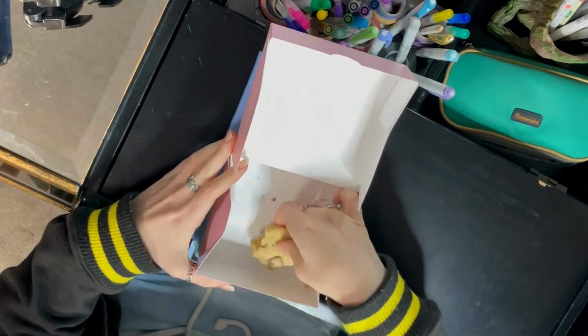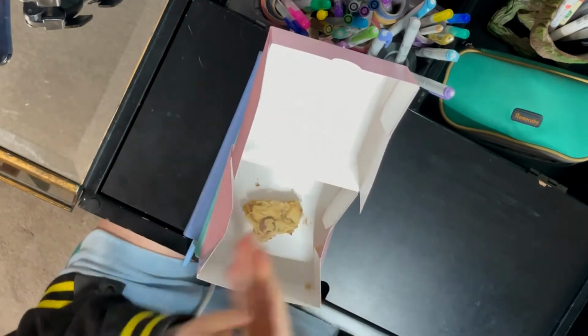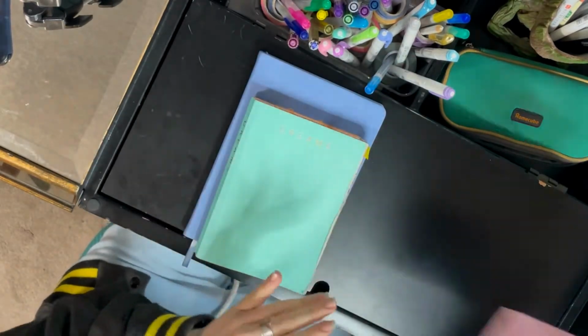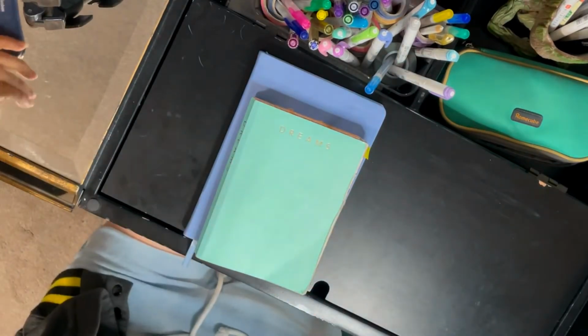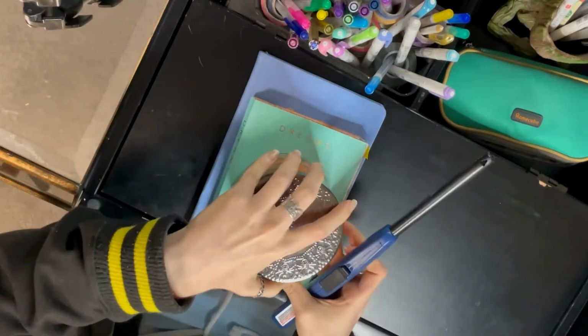As usual, gotta have a quick snack. I am going with a chocolate chip cookie from Crumble. Highly recommend if there's one in your area. And then since it's spooky season, I thought I would light up my perfect pumpkin candle to fit the vibe that I'm trying to plan out for October.